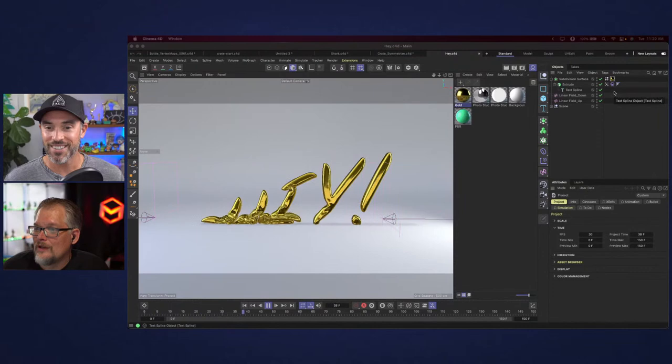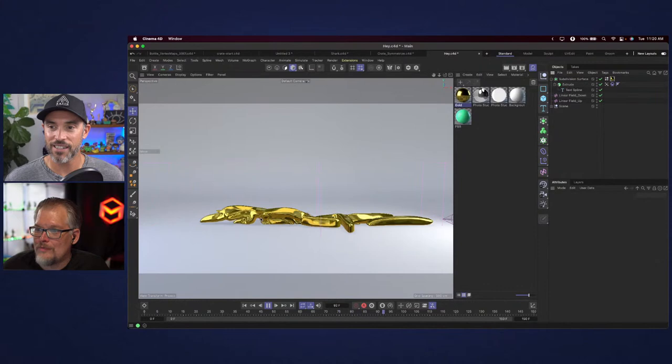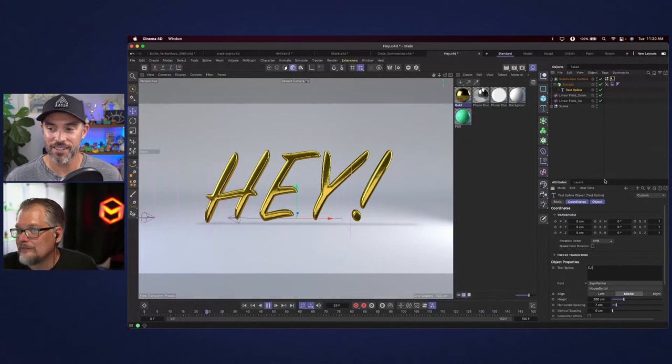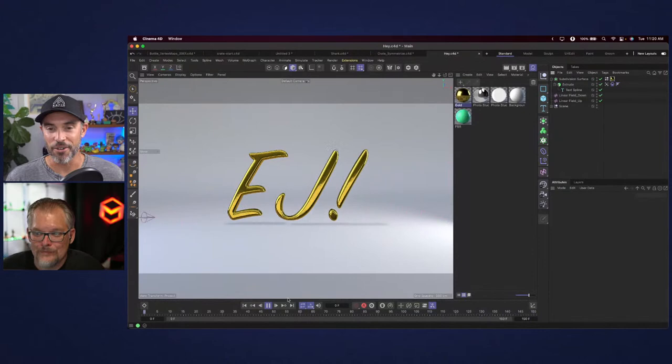Here we're applying a vertex map onto an object that's basically an extrude, and with this effect we can still go and modify this text anytime. So we can do EJ. And we're able to keep everything completely parametric. And of course, you're seeing some of the new soft body stuff in there too. Yeah, you're burying the lead here.